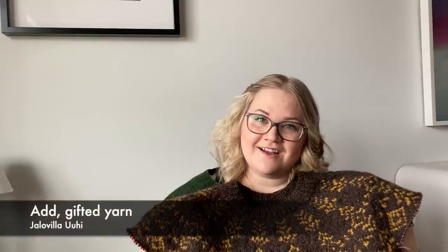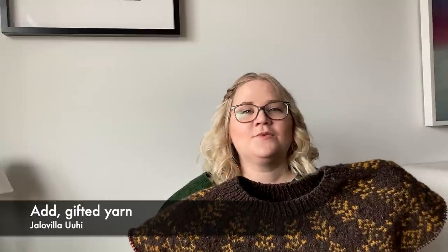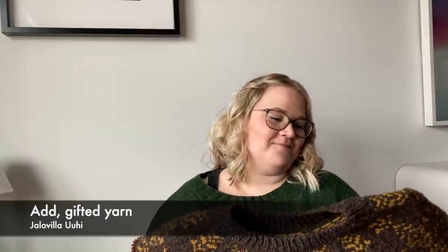I'm not in any rush with this one, because it's very thick Finnish wool. The yarn is Jalovilla Uuhi, and I received the yarn for this design, so I have not paid for it. Thank you Jalovilla for supporting my work. It's absolutely gorgeous yarn. It feels a bit greasy, like it has lanolin in it.